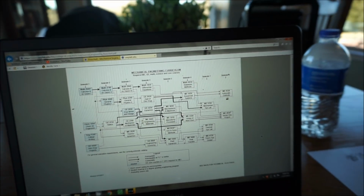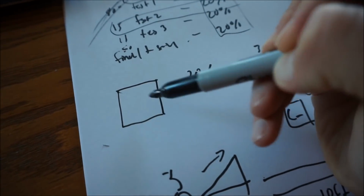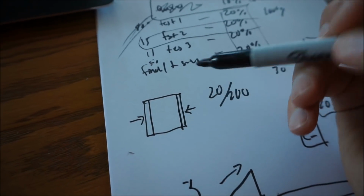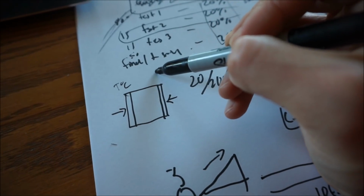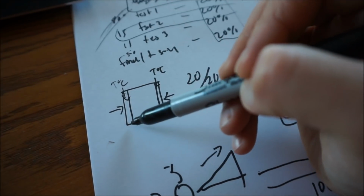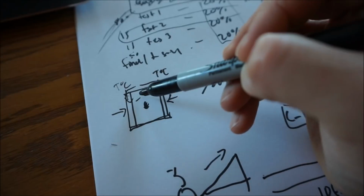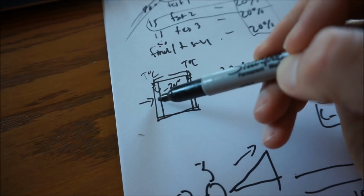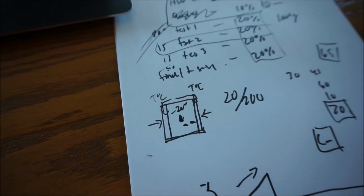Thermodynamics is like heat and stuff like that. So you've got like a cement block with wood on the outside, and you've got temperatures in degrees Celsius or Fahrenheit on these. And if this is all surrounded by wood, and this is like negative 20 degrees, how long will it take for the wood to reach the same temperature as the cement block right here? Kind of problems like that. It's just a lot of work.